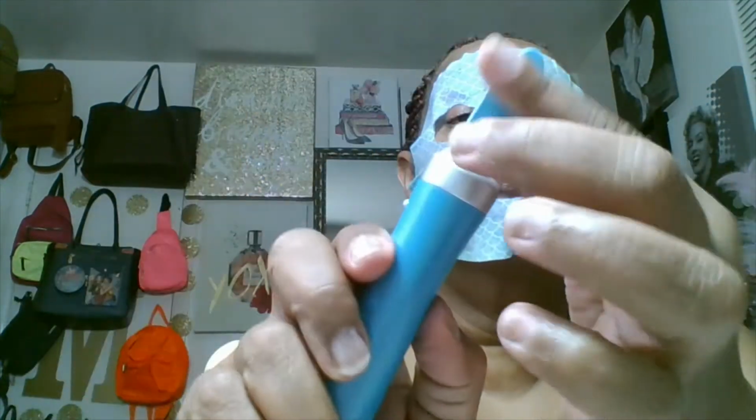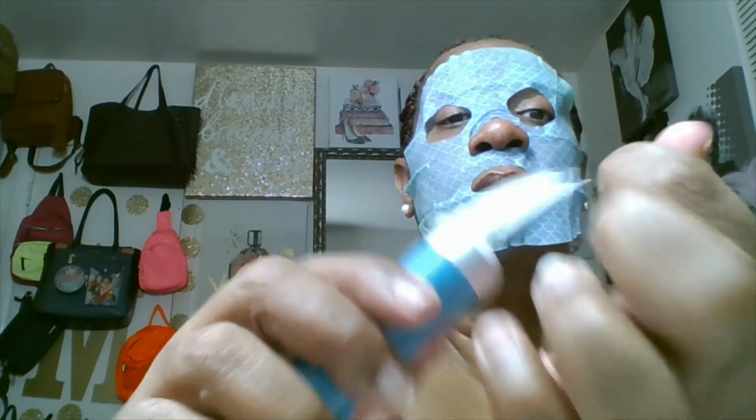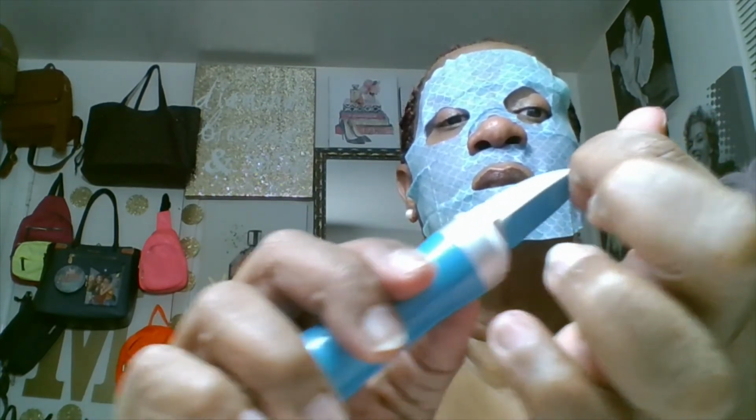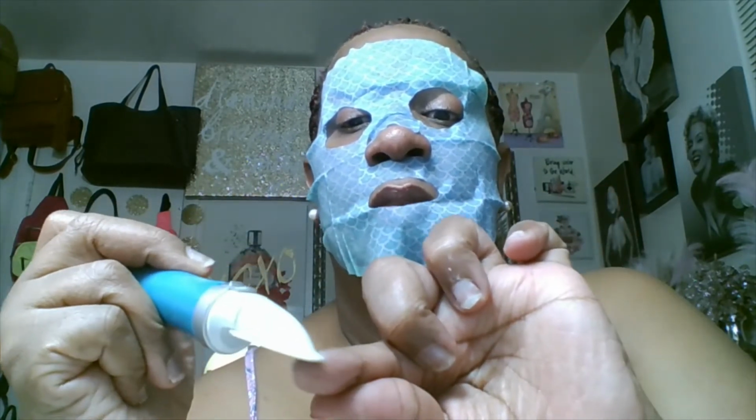just like that. See, it's like a regular little file. You're buffing it out. Watch it. Oh, you see that? This is how it's looking. Oh, it's doing a good job. Look at that. I'm trying to just make it so y'all can see it. Get all over here.